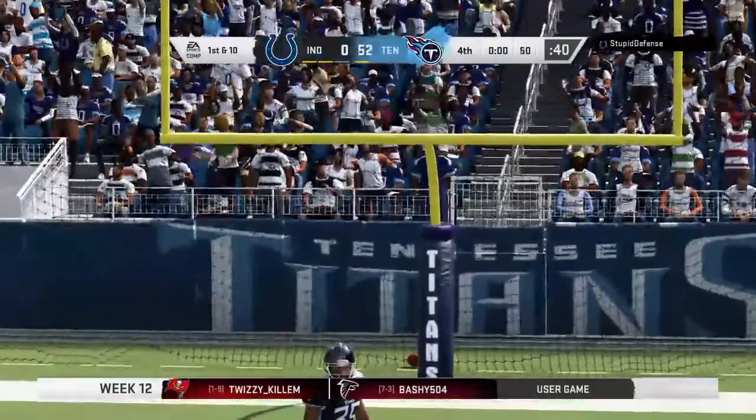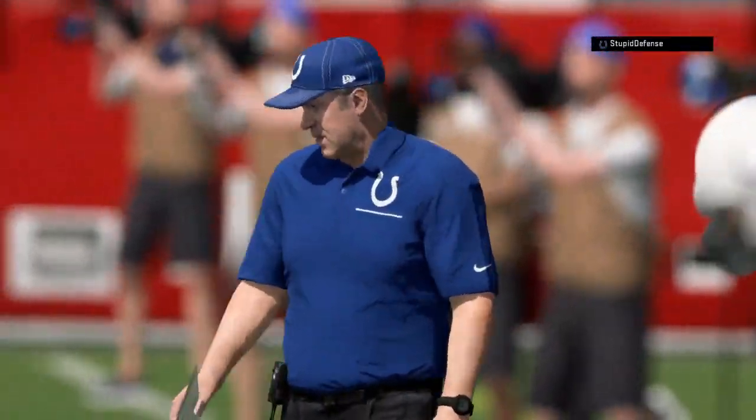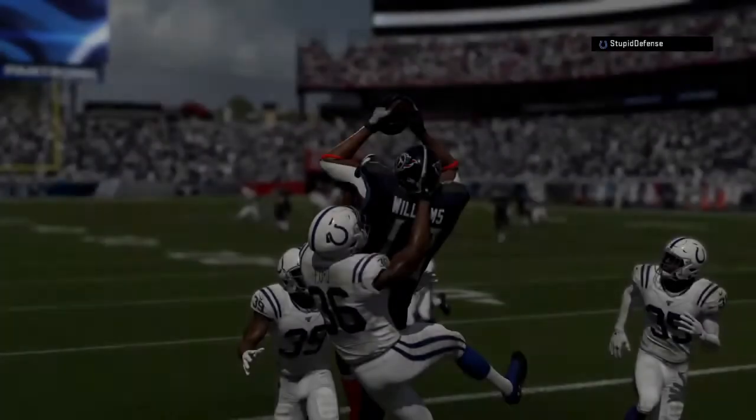And I don't think this has the carry. It does not. It's no good. And this score will stay right where it is. So this one, a Tennessee Titan victory.